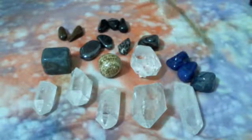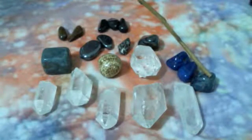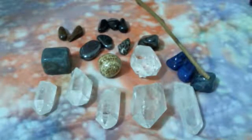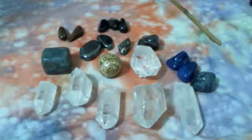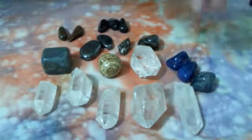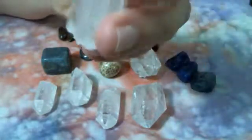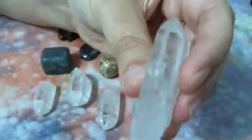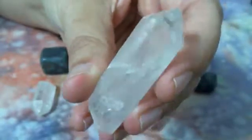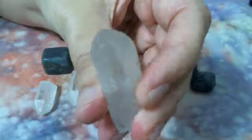And this is blue agate, and I think this is duomerite or something like that. I'm not sure exactly what it is. So I'll show them to you a little bit. I'll start with the quartz points. Oh, I guess I'm getting too close. So this is one. You can see that they're a little rough. This is probably where it was cut off.